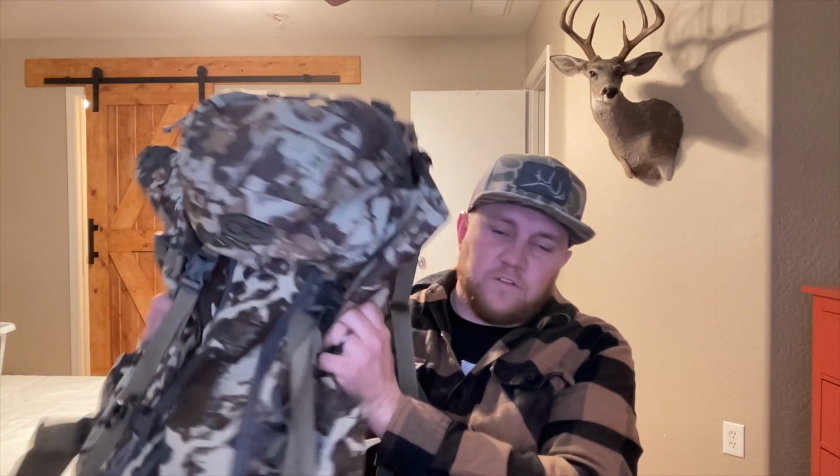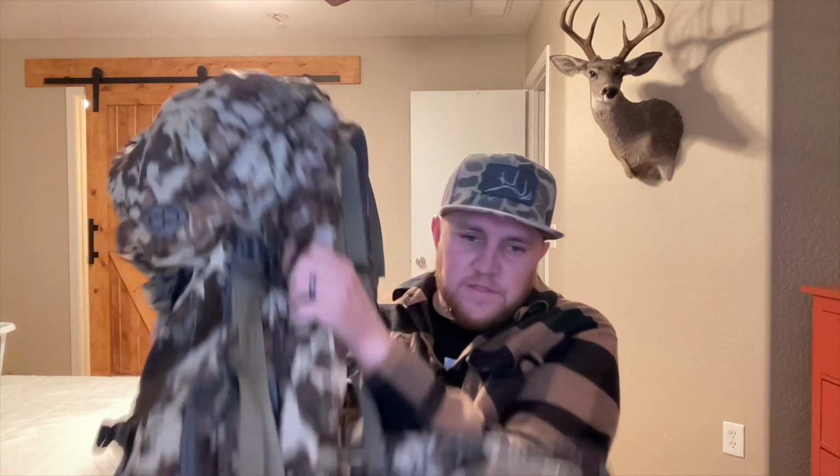All right, next up is the EXO Mountain Pack K3 4800. So this is the K3 frame with the 4800 bag on there. So did this make a difference?